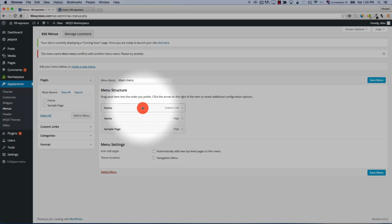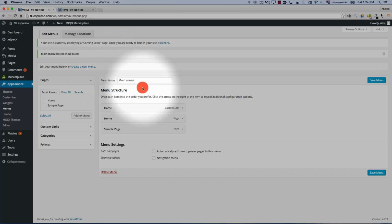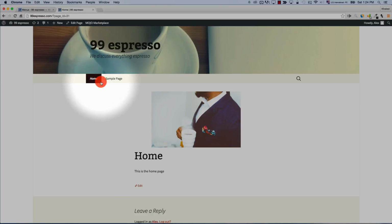Currently, our menu has 3 links: home, home, and sample page. So now I'm going to save this menu that I just created. So now I have a menu that is called main menu. You might have multiple menus and you want to change when every menu appears. So let's come back to the site.